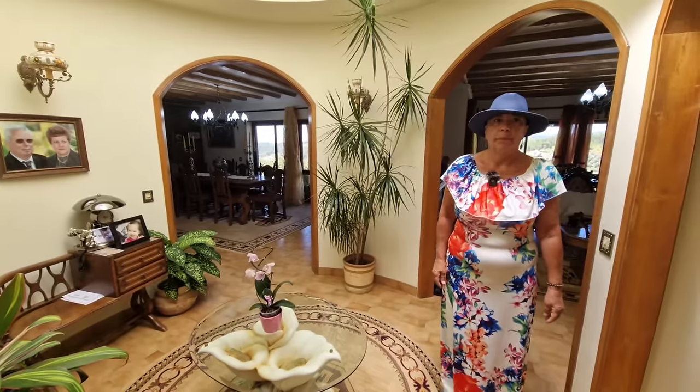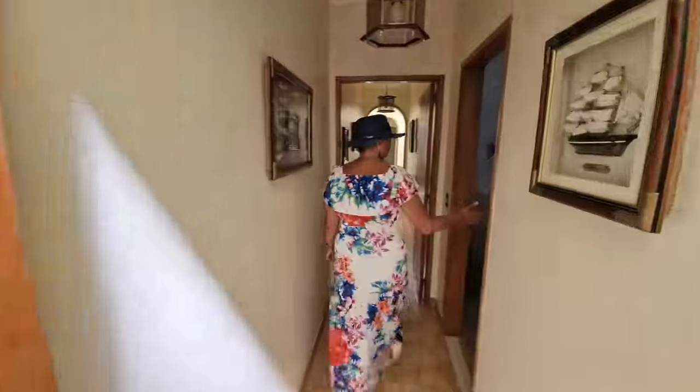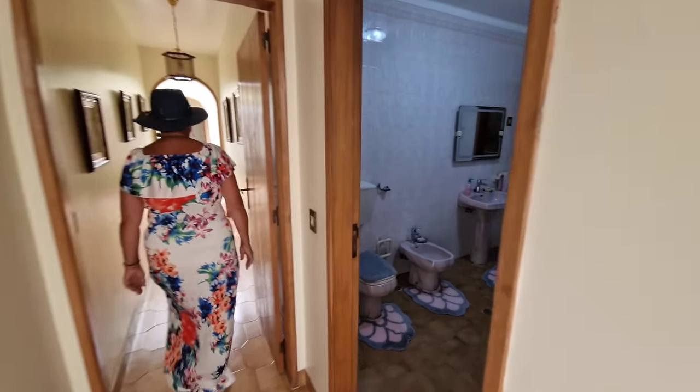Okay, so we're going to have a look at the bedrooms first? Yes. Okay, after you. So, we've got just a cloakroom.